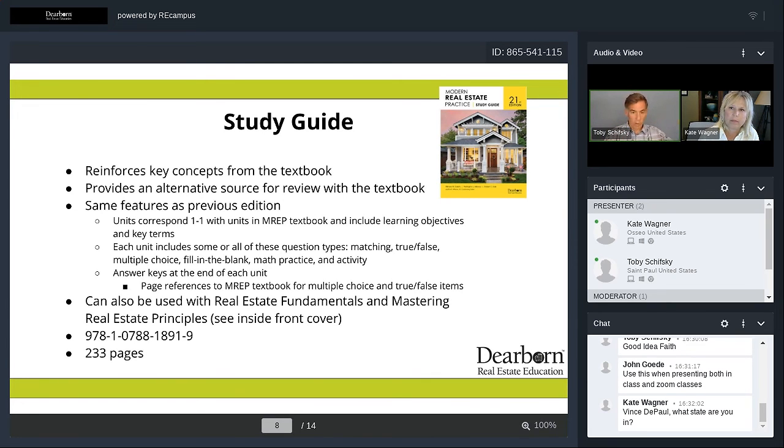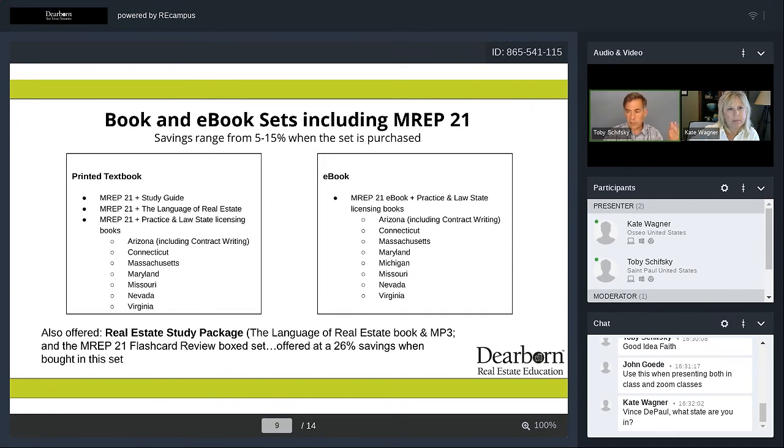I'm going to go on, in the sake of time, because our next part is how can you get this? And we're trying to incentivize. We think they're a strong combo, and we think it leads to a really good learning experience. And so we package these as packages. If you're buying them for your school, look to the book sets, either book or ebook sets, that can get you a discount, because we think it's a great experience. We design them to go together. We want them to go together. And not everybody buys them together. A lot of people don't even know about them.